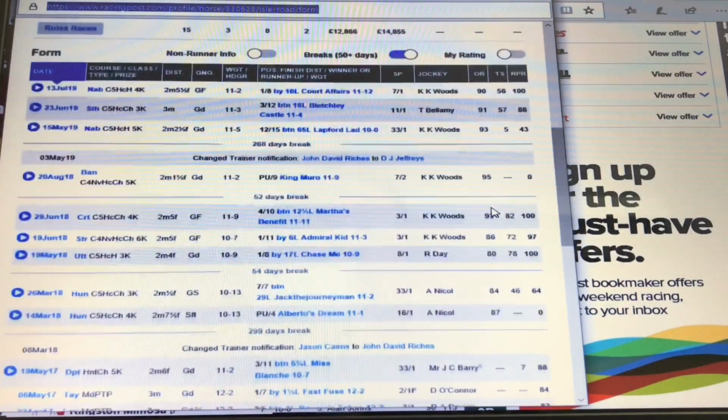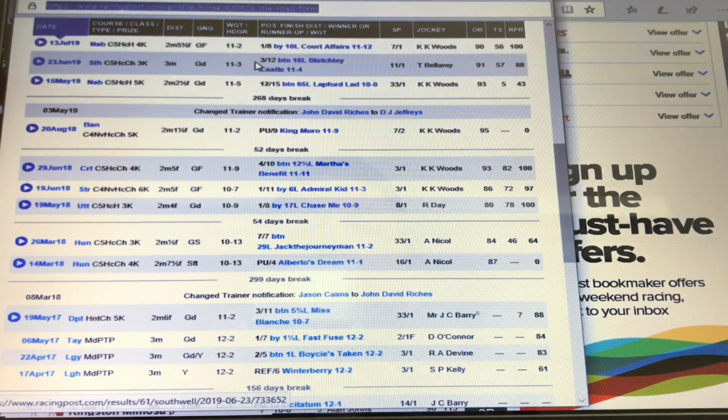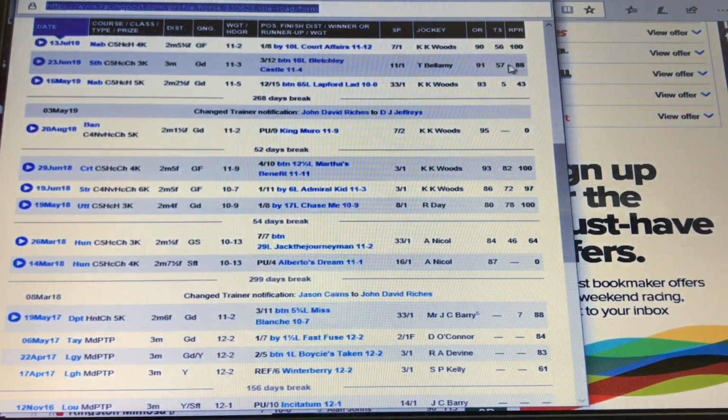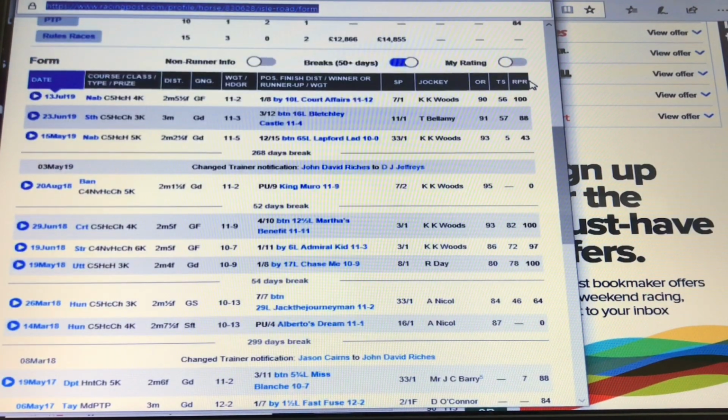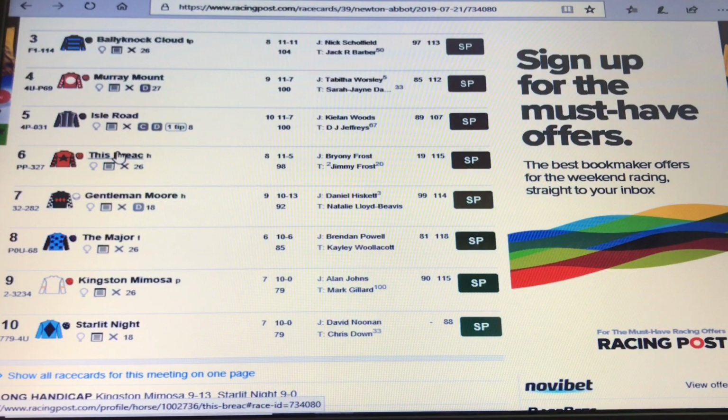Okay, we're on Isle Road now. Isle Road has got a couple of wins there last year. He's been third here and won last time out. But as you can see, the highest he scored is 100 on Racing Post ratings. So it's fair to say he's been winning, but he's been winning quite low grade races. So for me, he's obviously not in bad form, but he probably wouldn't be quite as good as the Philip Hobbs horse, who's my top pick out of this lot so far.